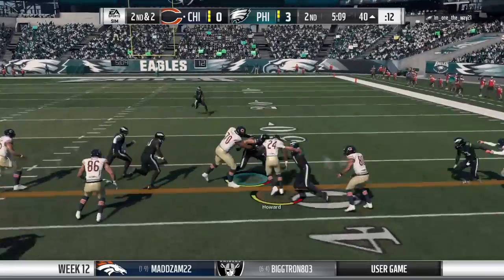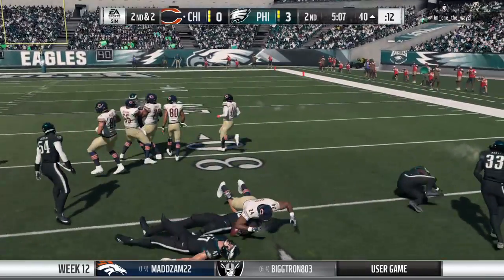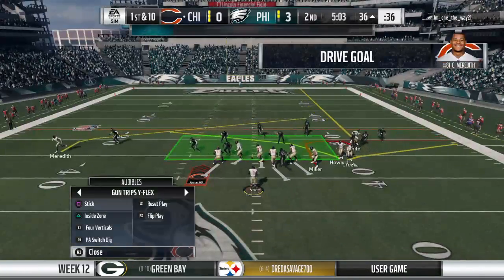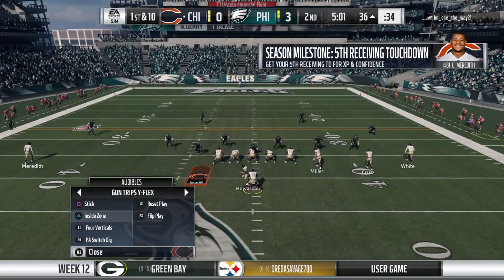Trubisky, draw play, gives to Howard. And here he'll be brought down a little shy of the 35 at the 36. A gain of 4 that time as the drive continues.